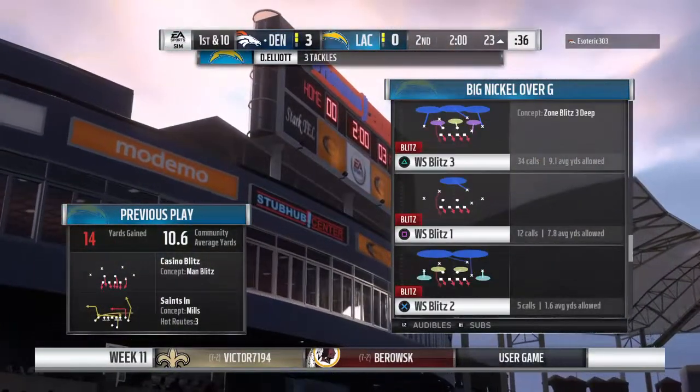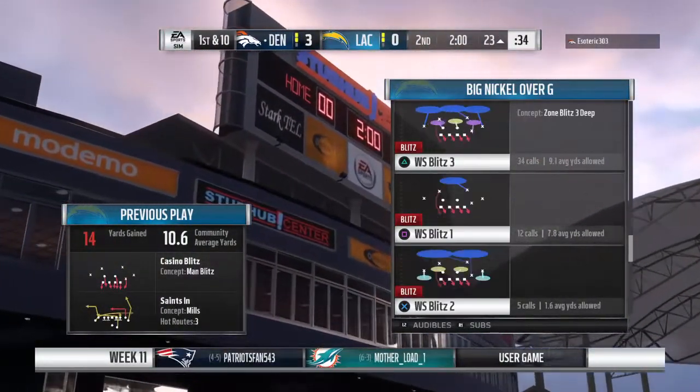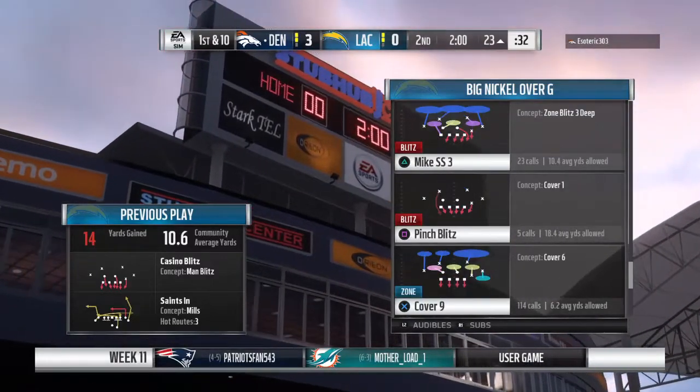2 minutes to play here in the first half. We'll come back to Southern California after this.